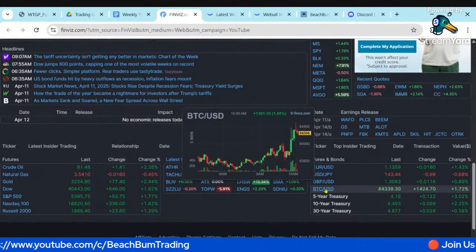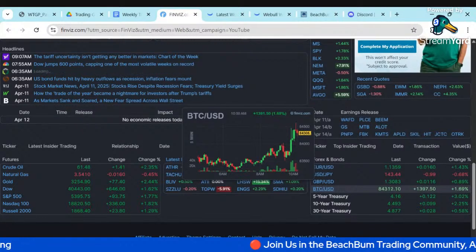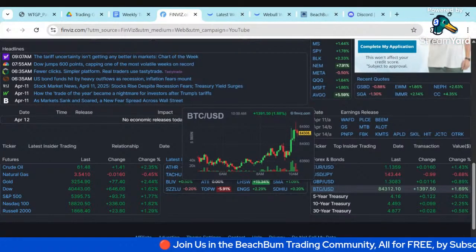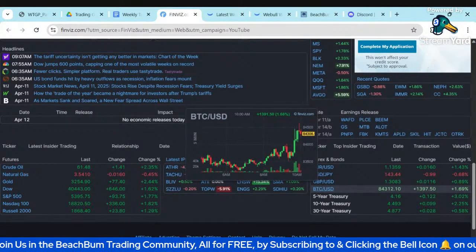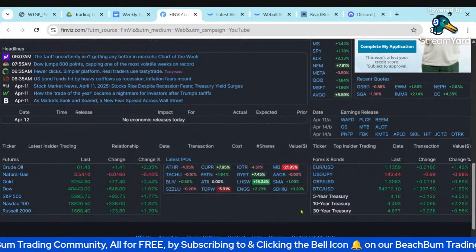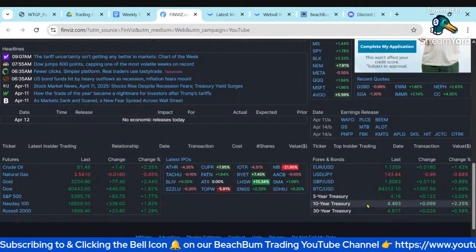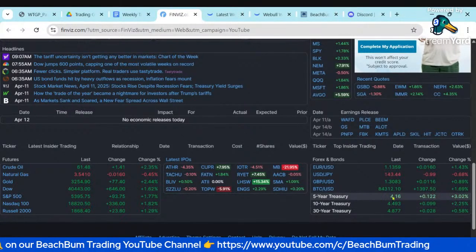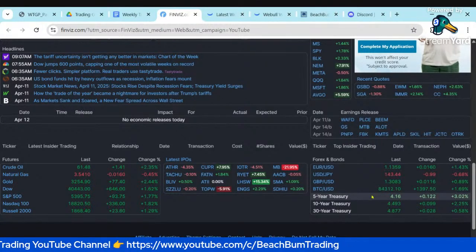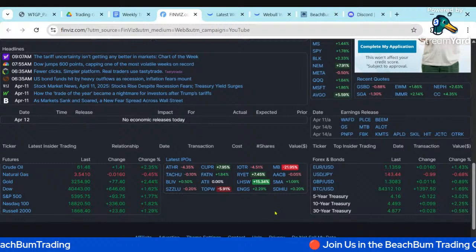Bitcoin also rebounded after breaking down. I think it broke down below 80K, and rebounded back above 80K on a risk on Friday. So now that 80K will probably provide some level of support. Again, bond yields surged back up, so 30-year almost to 4.9, 10-year just below 4.5 at 4.49, 5-year at 4.16. So we saw a big surge in bond yields and a big precipitous drop in bond prices.